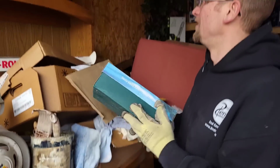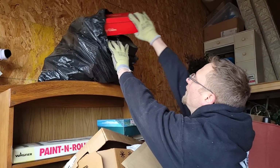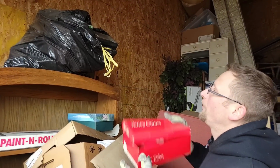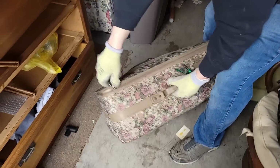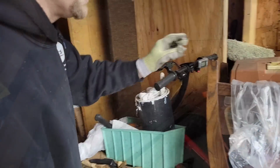So the boxes up here, we got shoes. Wagner paint stick roller. These are all shoes, but definitely older, vintage. And we got the Cleveland Indians teddy bear. Lots of pans. Let's get to this tackle box.